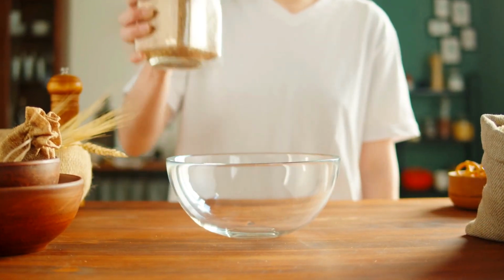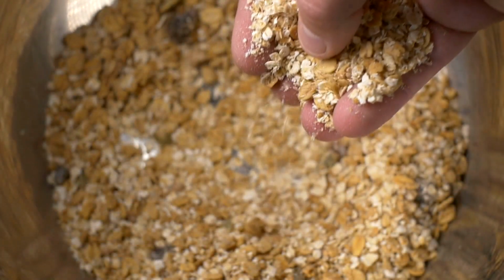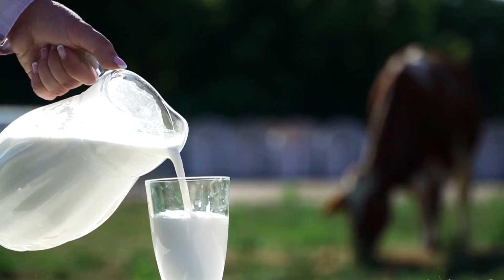Let's start with breakfast. Number 1, oats. So good for you and lots of proteins. It's best if you freeze them first, then store them in an airtight container, and putting in an oxygen absorber is a good idea. Number 2, we all love a delicious glass of powdered milk.